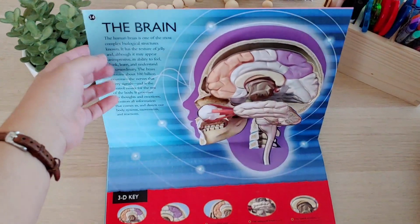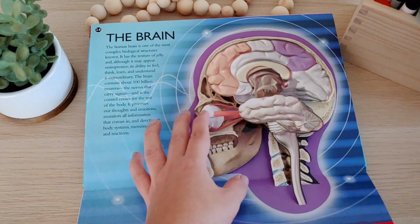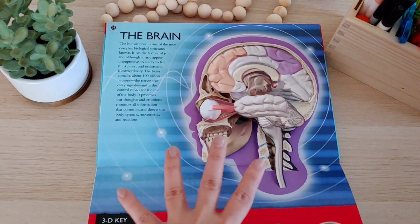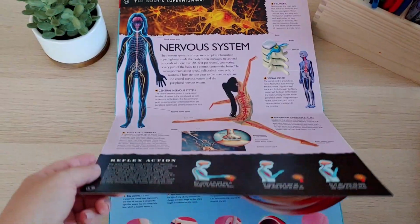Let's see, there's another one. The brain and the eye right here. I mean, oh my gosh. So you can see how this could easily be torn apart when it is with a library. So a few of these things were missing, but I could tell that it was a really good book.